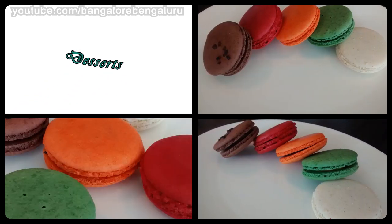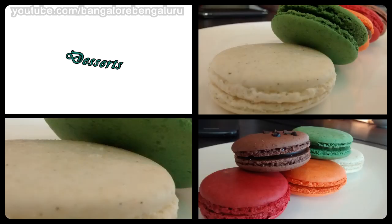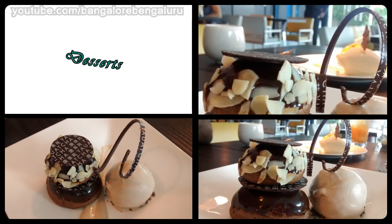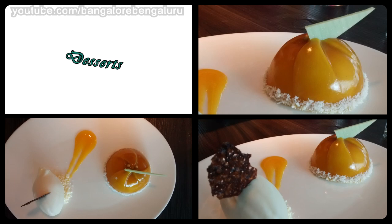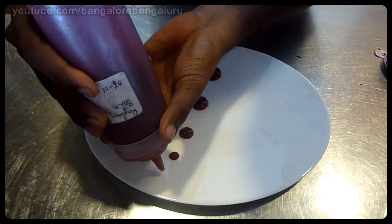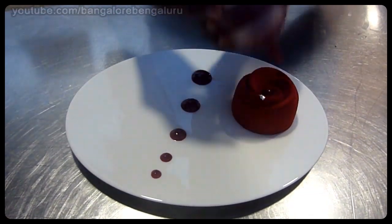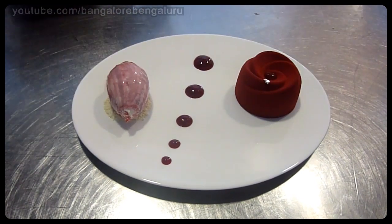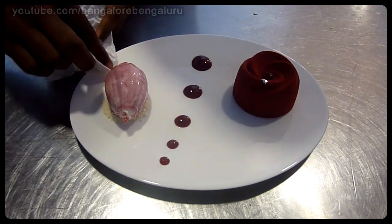After having so much, you will wonder how I had space for dessert, but a true lover of pastry will know the answer. The desserts were so well put together, both in flavor as well as in presentation. My favorite was the raspberry. It was just bursting with its richness. Though it's not a common flavor, it could have easily become your favorite. So don't miss this.